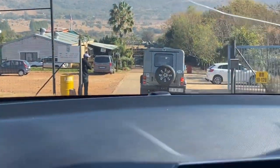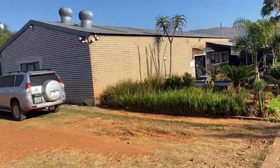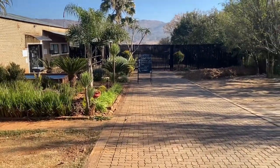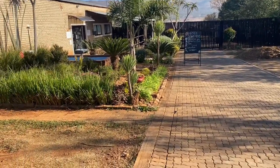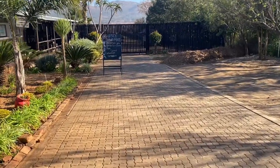Then the first stop of the day is the upside down house. It's one of the popular spots in Harties. Everyone has been there except for me, so I had to be there just to check that box.